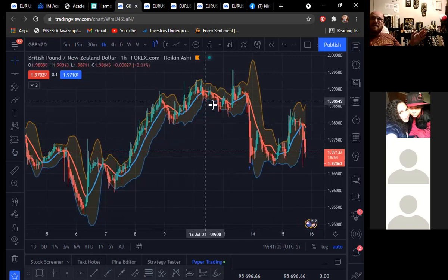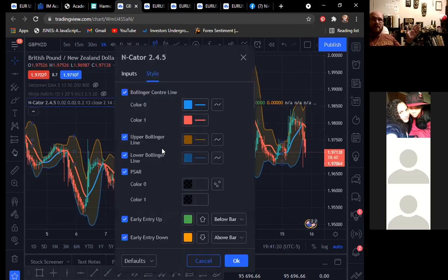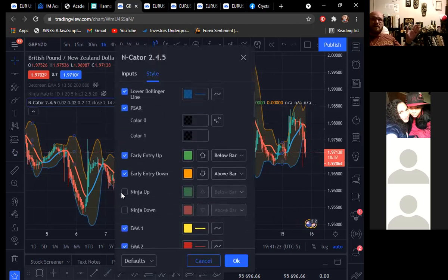Just like the DeLorean EMAs, if the Bollinger Bands are horizontal, I'm not entering any trades there. You can give me ninja up and ninja down all day long. If these Bollinger Bands look like a pipe, if they look like a tube, there is no way I'm about to enter a trade. Here, let's look at this.